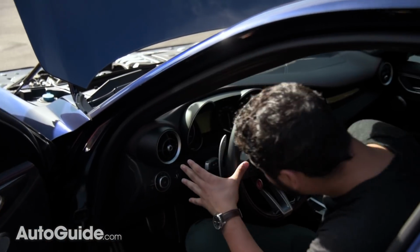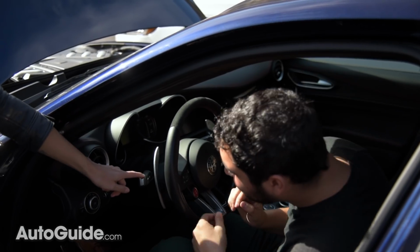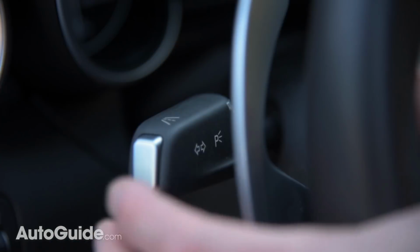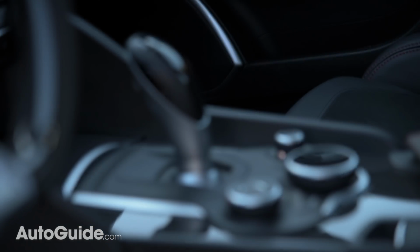I hate that, and look at how much you have to stretch to get to this. That's also insane. You know what I hate about this? It has one of those stupid turn signals that bounces back into center. I actually love the interior of this car. It's beautifully done, even from the inside.